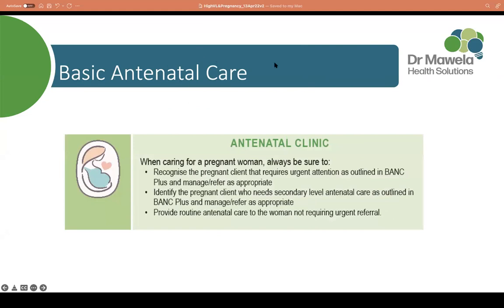Now, basic antenatal care and the importance of integration between HIV care and maternal child health services cannot be overemphasized. It's important that whenever you see a pregnant mom, you provide comprehensive care with a plan to assess, identify risk factors and ensure that women who have particular risks are then referred and are seen at high-risk clinics at different levels of the health system, depending on what the issue is. And if she's stable, it's routine care, like we are seeing in our case scenario today.